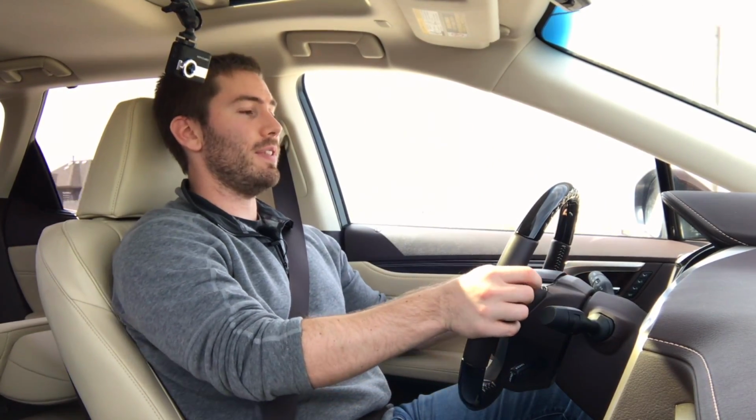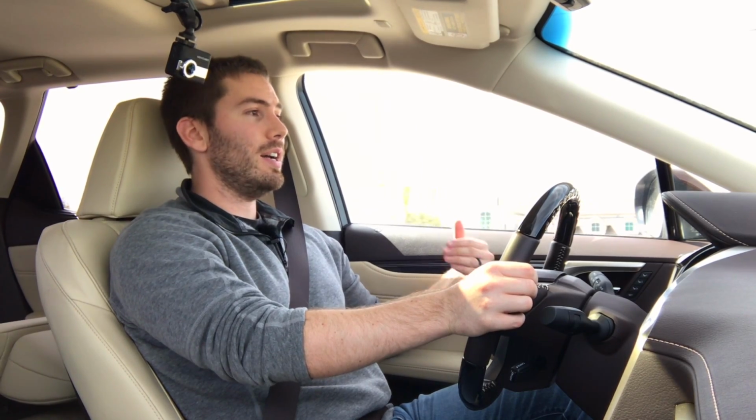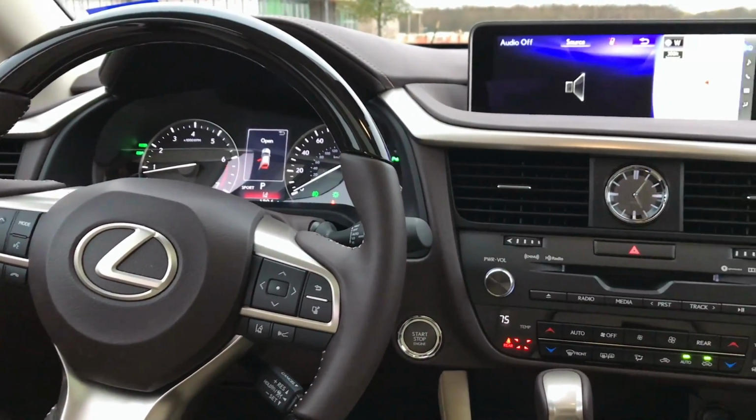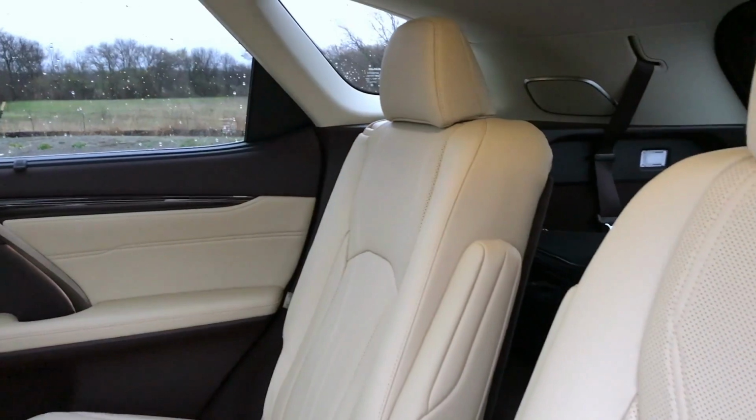In conclusion, I just love the comfort of this thing. It's quiet. It's exactly what you might look for in a luxury SUV. However, I would not get this 350L version. I think it looks goofy. I would rather go for the two-row.